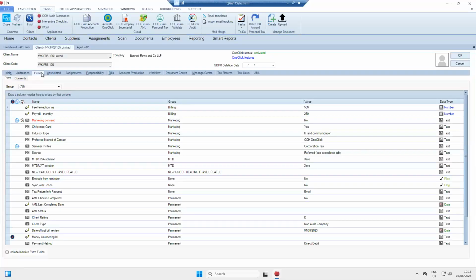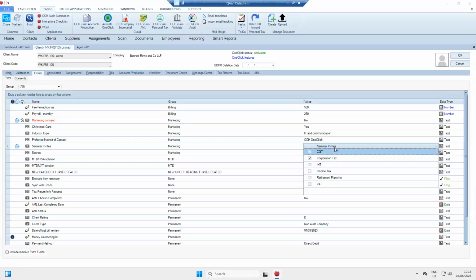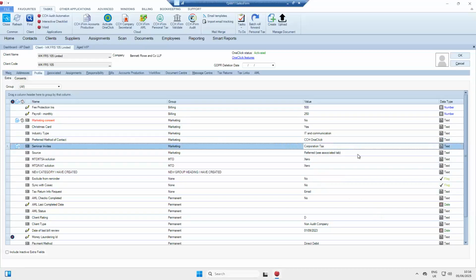Just touching on this profile tab. So this is really any sort of extra field. So any sort of extra information that you might want to know about your clients can be stored here. So you can see in this profile tab, I've got various different pieces of information that I might need to know on this particular company. A preferred method of contact, for example, what sort of seminar invites that you might want to give them, bookkeeping solutions that they use, and all of this information you can then report on using our reporting section, which is essentially a data mining tool. And we'll look at that a bit later on.